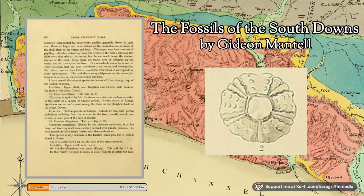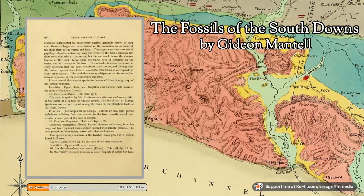34. Sidaris corollaris, Tablet 17, Figure 2. This name is applied by Mr. Parkinson to a siliceous nucleus, molded in the cavity of a species of Sidaris variola, Echinosidaris of Koenig. Specimens are not unfrequent among the flints of the ploughed lands of the South Downs. Conulus, Echinopilium of Koenig, conical or oval, with porous ambulacra radiating from the summit to the base. Mouth central, vent situate in some part of the base or margin.